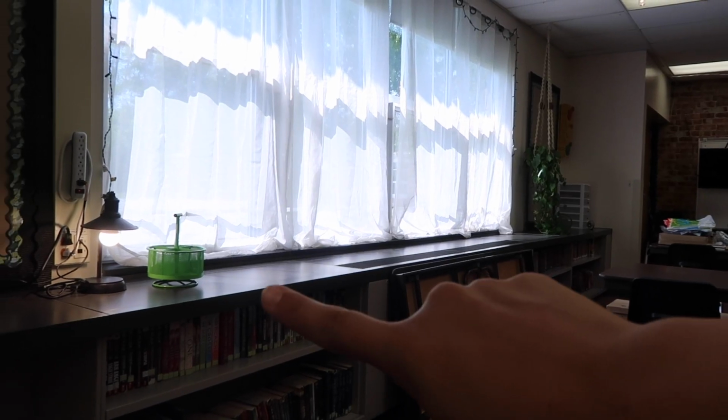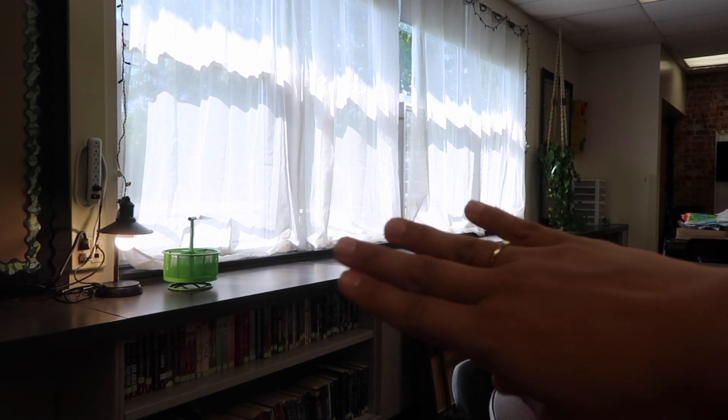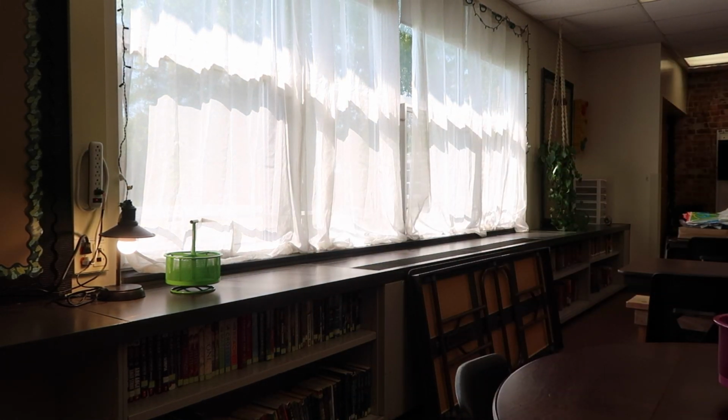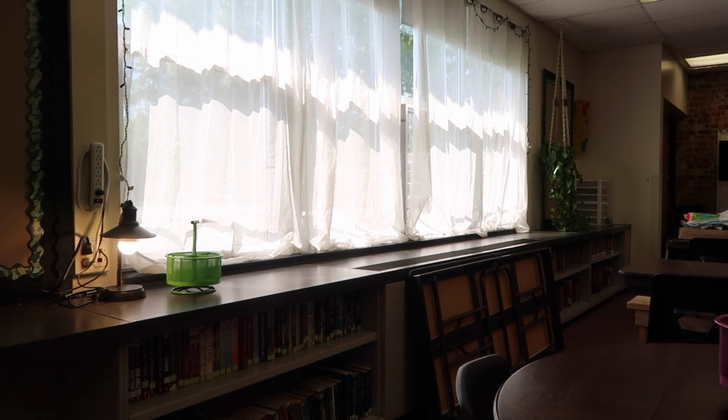I also have this space over here on my shelf, right above my books and below the window, where my students will place some things and they like to move their stools around so that they can sit there to get a little bit more peace and quiet, so they're not around the collaborative spaces. And this works fantastic for my kids.